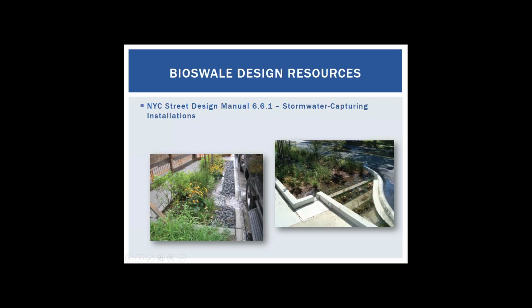A couple more examples from a New York City design manual. Here's one for capturing the water in the street adjacent to the park traffic. And then here's another example of capturing water on the sidewalk and channeling it into a bioswale at your curb extension. So they can be used in a number of different applications.